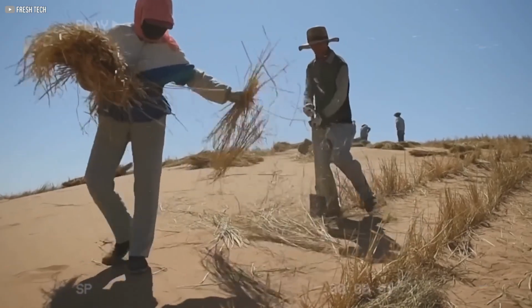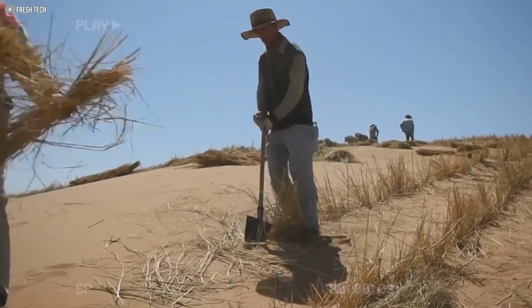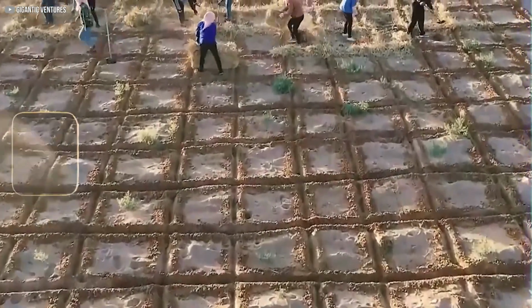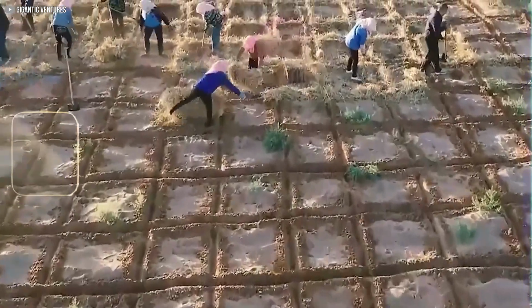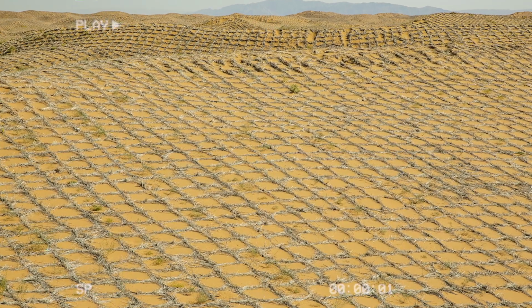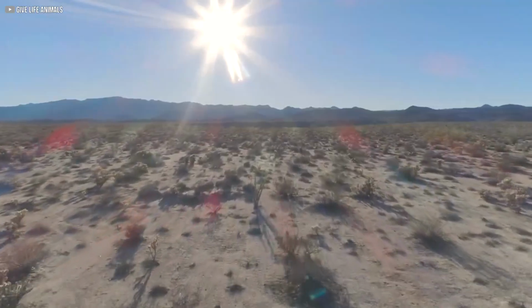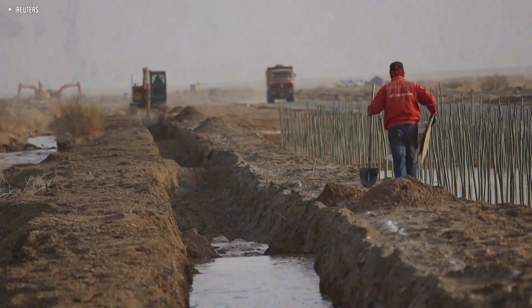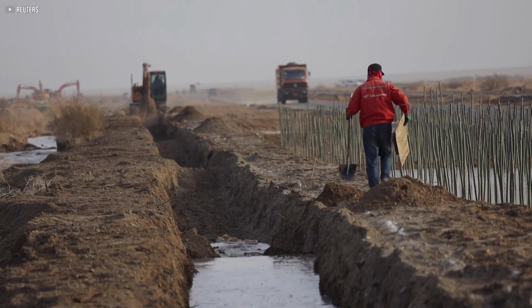The method works by laying down straw in grid-like patterns over sand dunes and barren land. These straw cells are placed in trenches where they act as a protective barrier against the wind, helping to stabilize the shifting sands. When these straw cells are installed, they trap dust and sand, which eventually accumulates and creates a fertile top layer of soil. This, in turn, creates an environment that is conducive to the growth of desert-resistant plants.